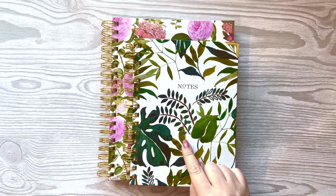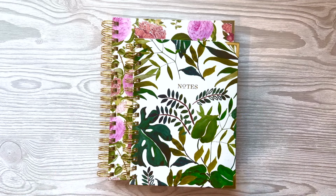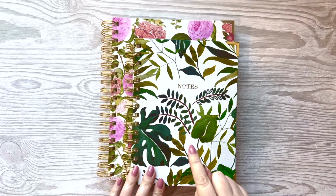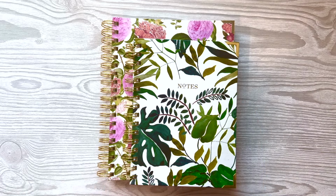The mini size here is $16. This is also the same size in width and height as their mini planners. And the mini size is 6.6 inches by 8.3 inches tall. So it's about an inch in depth, a little bit skinnier than the planner, but really, really beautiful.